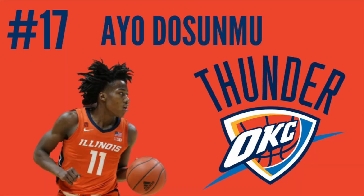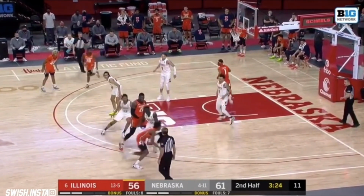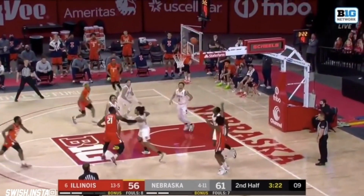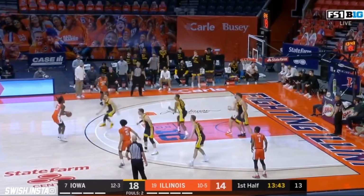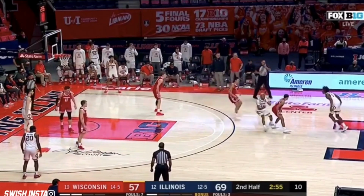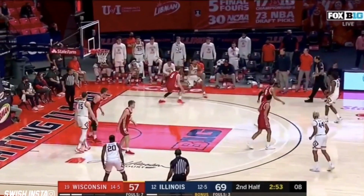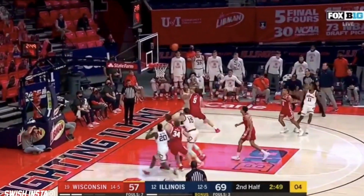At 17, I have the Oklahoma City Thunder selecting Ayo Dosunmu with their third first-round pick in this year's draft. Dosunmu screams third guard at the NBA level, as the first-team All-American has carried Illinois in all facets this season. And while he is a little bit on the older side for a first-round pick, he still belongs in the lottery conversation due to his new and improved shooting form and overall intensity on both ends.